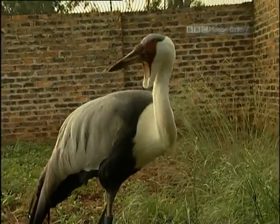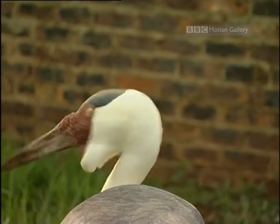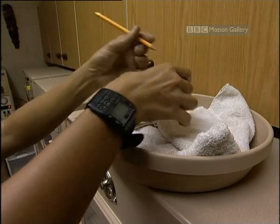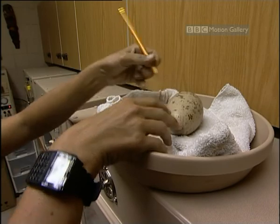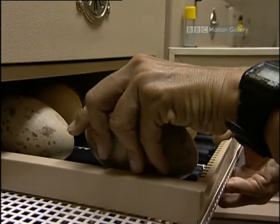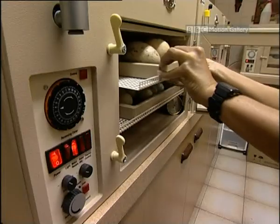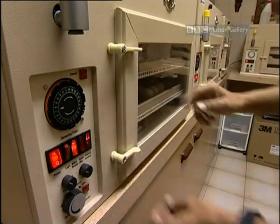The cranes get their name from the 2 wattles that hang down beneath their beaks, which turn red in the breeding season. They lay 2 eggs, but here they care for only 1. The other precious egg is collected, logged, and then carefully incubated at a constant temperature. These special eggs get special attention.